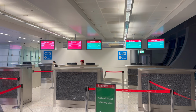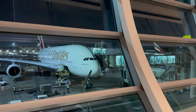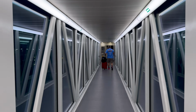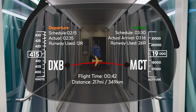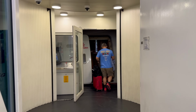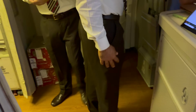Everything was fairly organized, and boarding was called with combined priority for first, business, and elite members. First and business class boarded through door 1 of our 14-year-old bird. As we head down to our aircraft, let's take a look at tonight's flight stats. I really cannot explain how immediate the difference was felt between my crew on this flight and my last one. I was warmly greeted by the purser and walked over to my seat for the next 42 minutes.